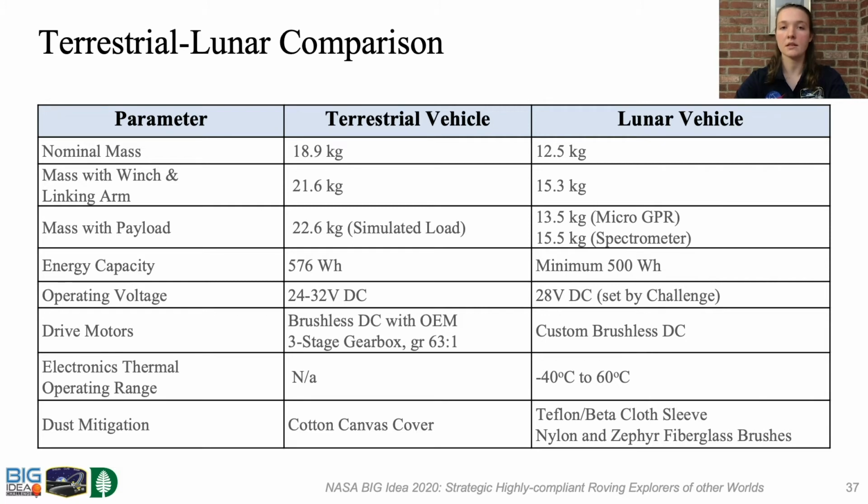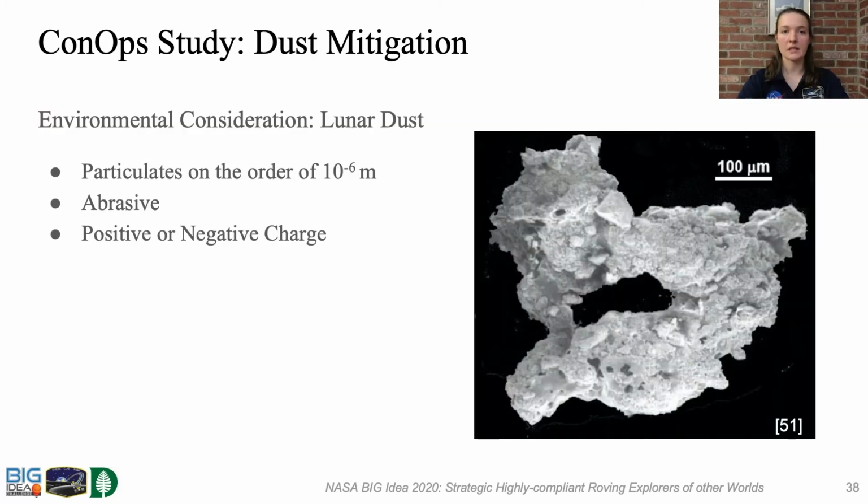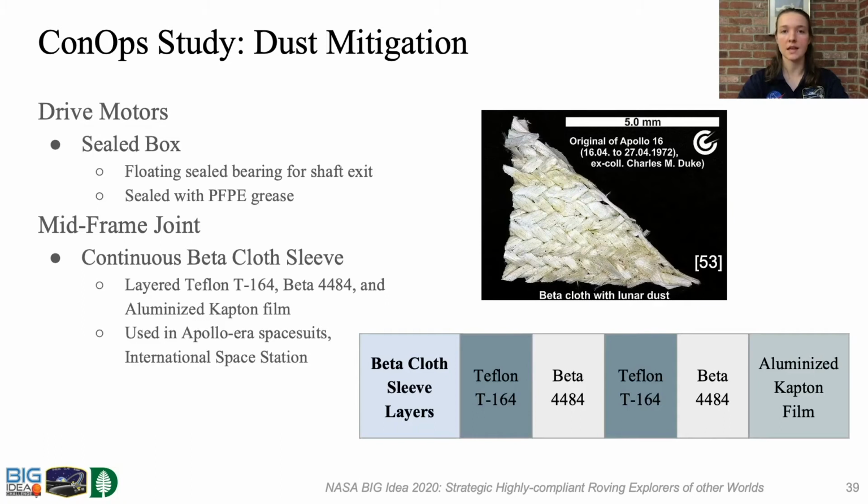The motors and gearheads are scaled for lunar loads, and the wheels are narrower to maintain similar ground pressure to the terrestrial vehicle while reducing mass relative to the terrestrial prototype. The electronics box provides insulation for the thermal system. We propose a series of dust mitigation systems to protect vulnerable components. The midframe joint and motors are subject to dust disturbed by the wheels. The drive motors are housed in a sealed casing that leaves only a floating sealed bearing for the shaft to exit the box, sealed with PFPE grease.